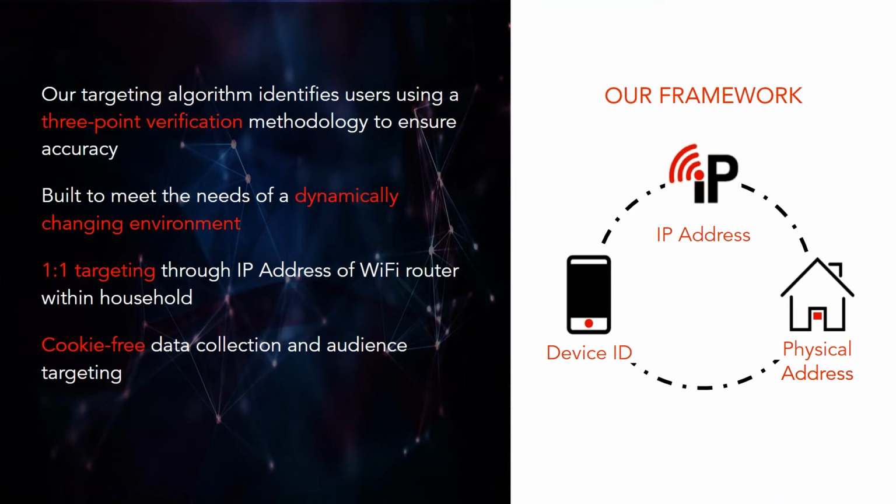And that allows us to perform our matching algorithms. I'll get into that a little bit further later on. But really, we're built to meet the needs of a dynamically changing environment. So whenever you look at this, digital ads have grown significantly over the past 5 years, and the marketplace is greater. The market share is getting higher for marketing getting into digital.